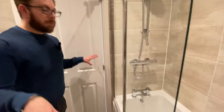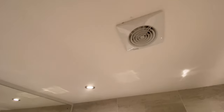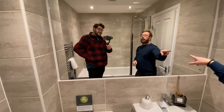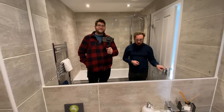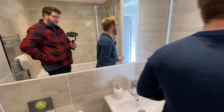You've got a bath that's big enough. Standard size bath. You've got the ventilation above, you've got curtains, downlights. And a giant mirror, hello. I wouldn't imagine that's standard. No. But it just shows what you can do. You could also put a cabinet as well for extra storage. You could also build some storage around here too. There is space for a laundry basket.